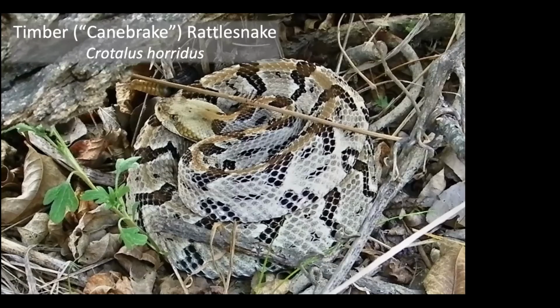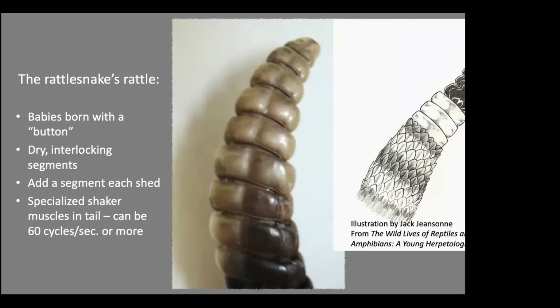This is our other bigger rattlesnake from the Blacklands. This is a timber rattlesnake, or what used to be called a canebrake rattlesnake. These guys like river bottomland stuff, and kind of tracking the rivers. So they're not going to be out in a tallgrass prairie, unless it's pretty close to some water, probably like the Trinity or something. They're pretty easygoing, but the venom is a big deal. You really don't want to be bitten by one of these rattlesnakes.